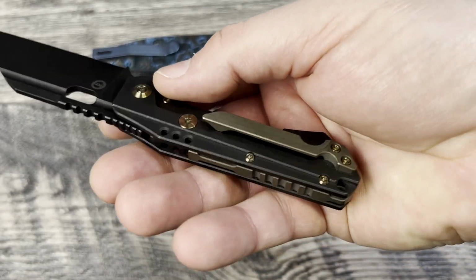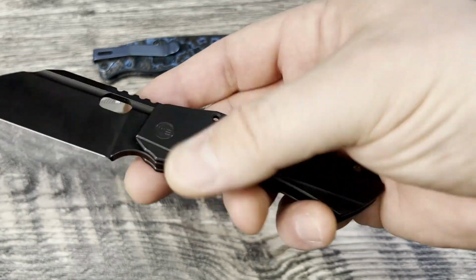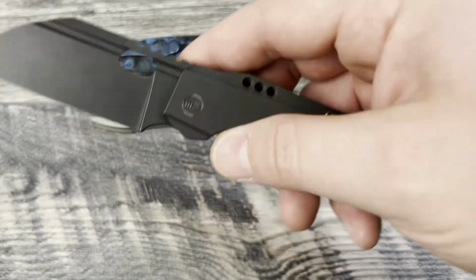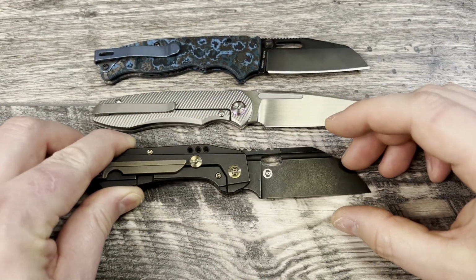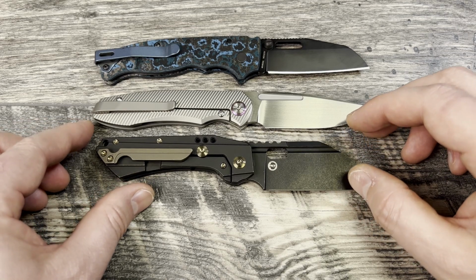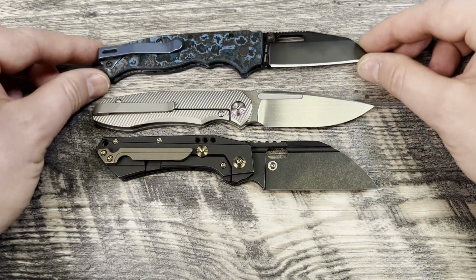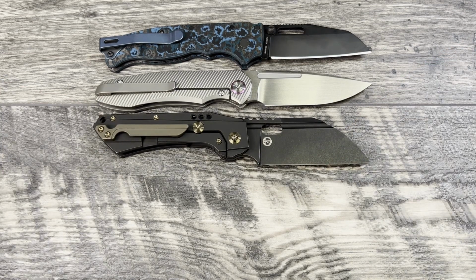Nice bronze back spacer with a matching pocket clip. Love the hardware on this. I think it's just a really awesome build. This was definitely one of my favorite knives for sure. I know it was not released this year, but I just got it this year, so I am catching up. Let me move these up just a little bit because I can tell I'm about to run out of space with needing 2 more knives to come out here.